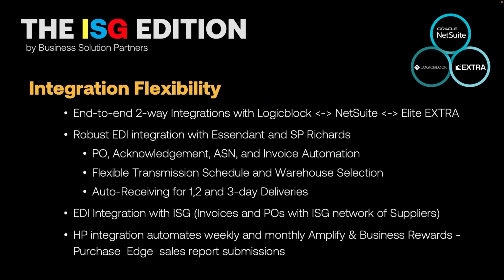So BSP has developed end-to-end two-way integrations like I just described with LogicBlock, with NetSuite and Elite Extra, but we've also built a very robust EDI platform for our integrations with Ascendant and SP Richards, and this EDI platform can be extended to other suppliers as well. But in terms of our integrations with Ascendant and SP Richards, we can send POs, acknowledgements, ASNs, and also the invoices are all automated via EDI.